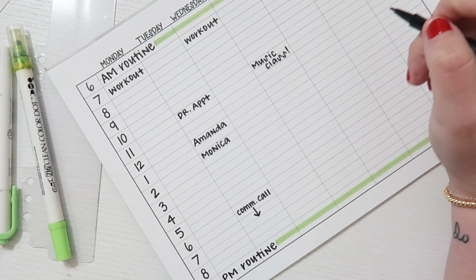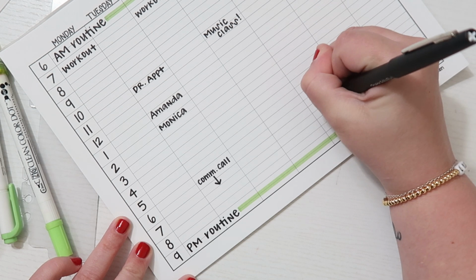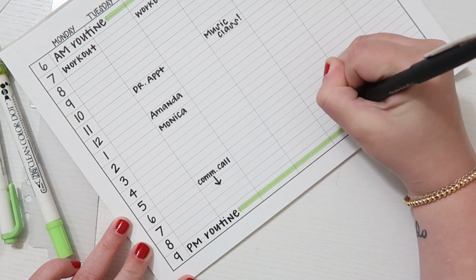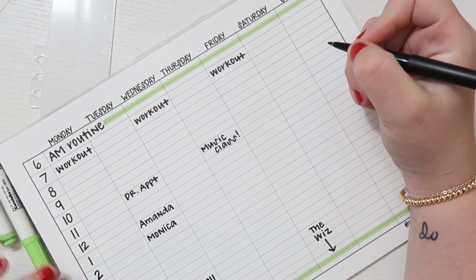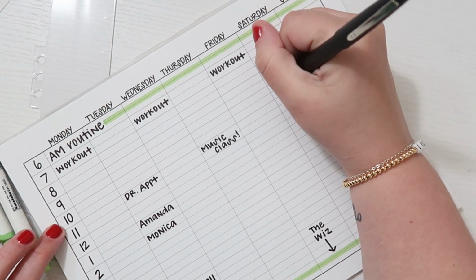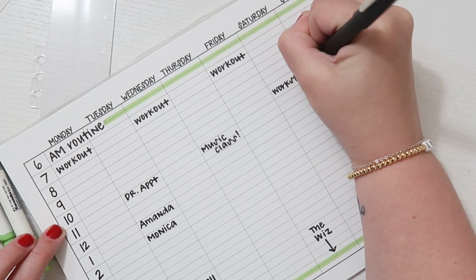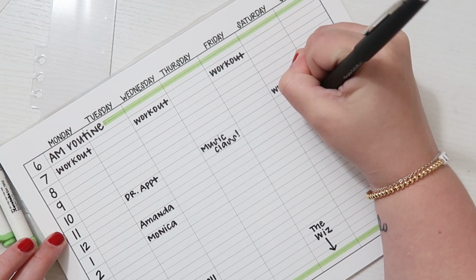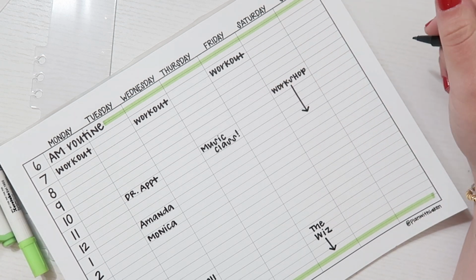And then Friday, Sam and I are going to see a show that will obviously go way into the evening. And then Saturday, we have the workshop from 10 to 1. And then on Sunday, there's 2 things that we're talking about doing.